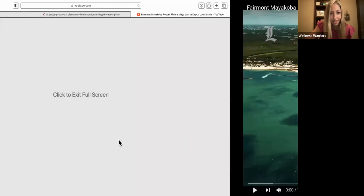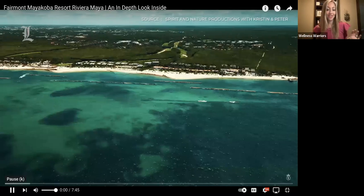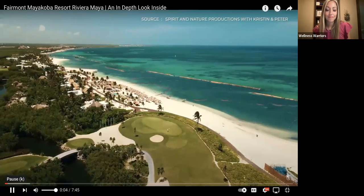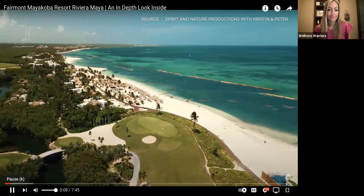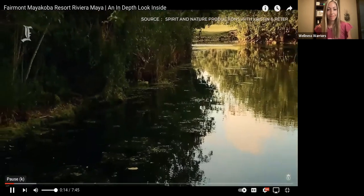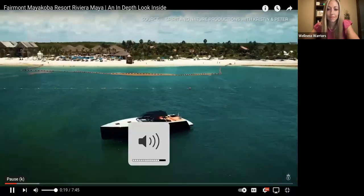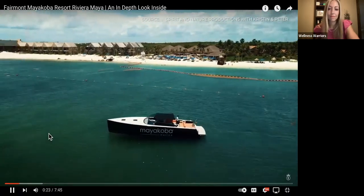This is where you'll be staying in September of 2023. FAIRMONT Mayakoba is the oldest and largest resort property within the FAIRMONT Mayakoba Riviera Maya Resort community, which also includes the Banyan Tree Mayakoba and Rosewood Mayakoba. FAIRMONT Mayakoba is surrounded by gorgeous natural jungle landscaping and features several canals snaking through the complex, which actually takes its name from the Mayan words Maya and Koba, meaning city on the water.